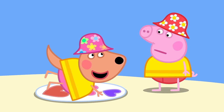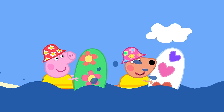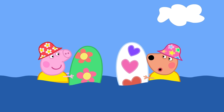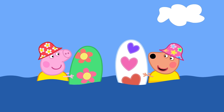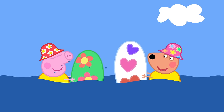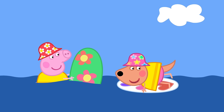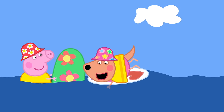It's a surfboard. What do you do with it? You lie on it and the waves push you along. Ooh. Come on, Peppa, I'll teach you. It's easy to float because the board is super floaty. The tricky bit is catching the wave. Ready, steady. Now, Peppa!